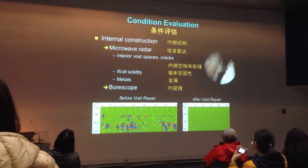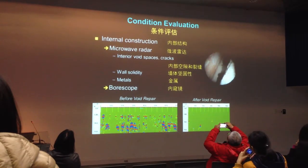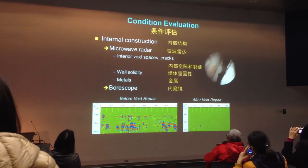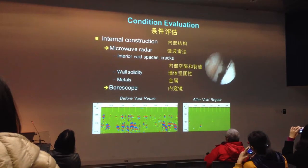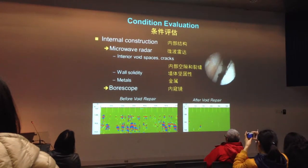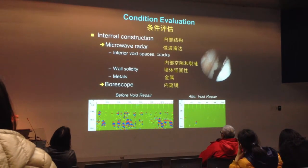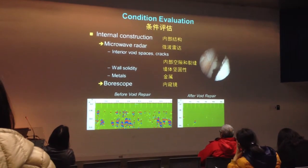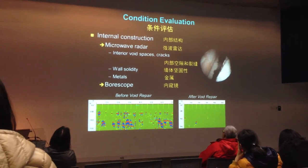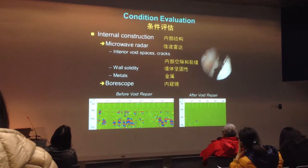So, microwave radar can show us the construction materials that are inside our walls. We can detect steel and other metals. You can detect potential threats such as voids and cracks in the walls. With some years of experience interpreting radar data, you can then interpret the images that come out of the radar device as irregularities, meaning voids inside walls.